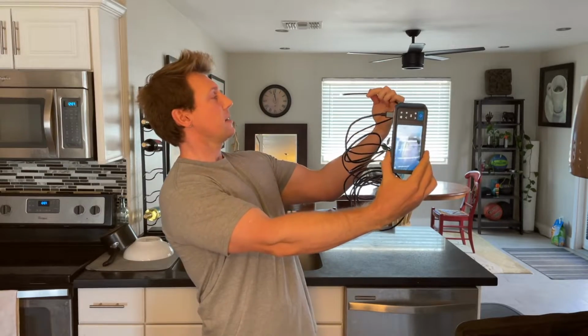Here, maybe I can see myself. But these things are like $100 on Amazon. They're actually a nifty little handheld device. If you have a hole in the wall that you need to see into that you can't get your head into, this is actually a pretty handy device.